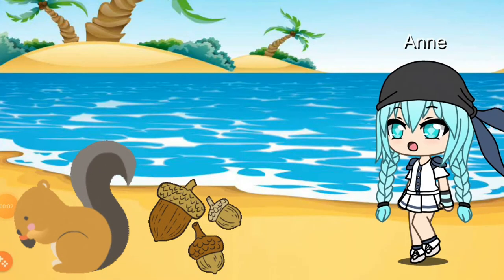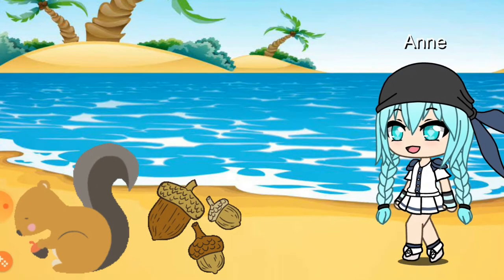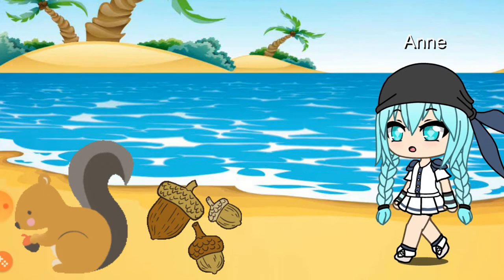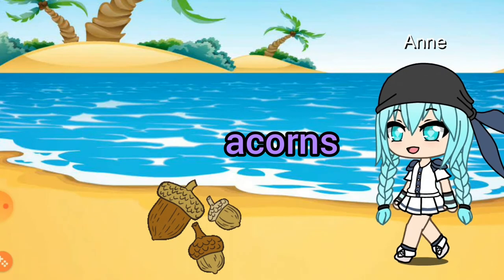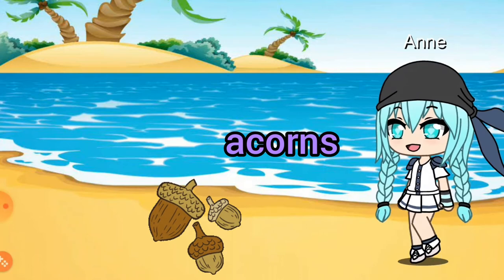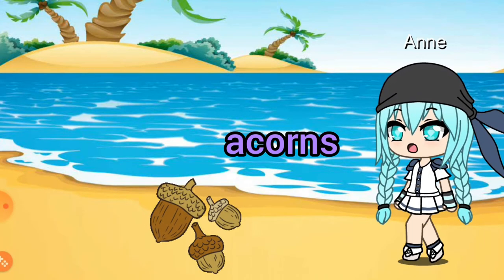I see something. Oh, it's a squirrel. But what's he doing here? Oh, he's eating acorns. Hey, you, come back here. Don't be afraid. Okay, can I have some for my friends? Thank you.